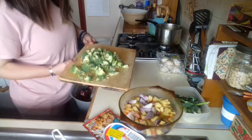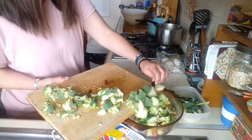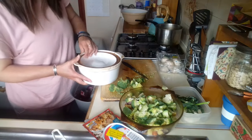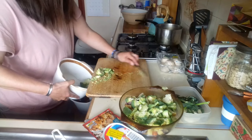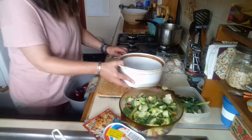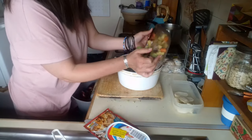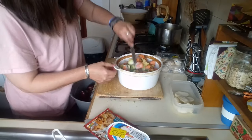That's the broccoli. Gosh, is this all going to fit? I might have to get a bigger dish. But my casserole dish, which is deeper. Let's get the rest of that in there to start with. That's that. Throw in the leaves from the broccoli, because we don't waste that either. Let's tip this back in here. Slightly better fit.